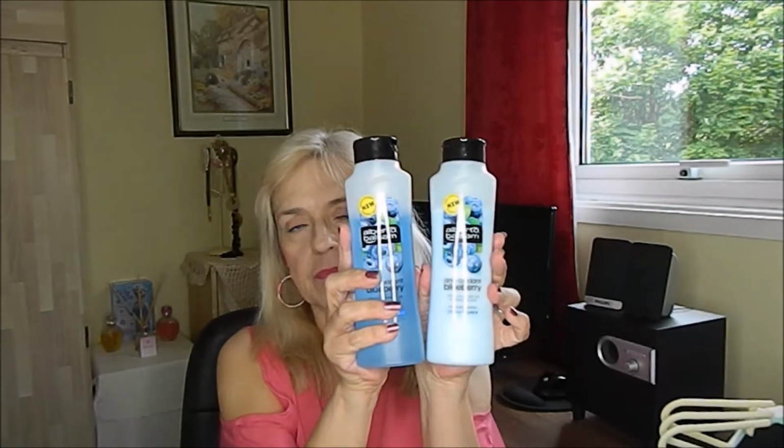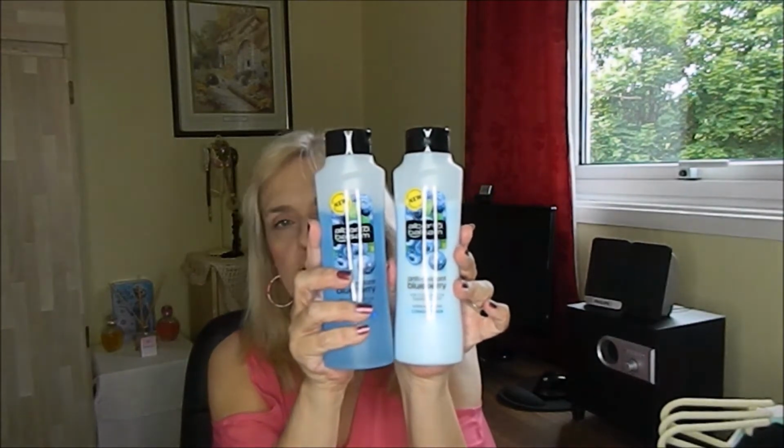It's the Alberto Balsam. It's antioxidant blueberry, and it's for coloured and damaged hair. It's really nice, guys. It's really, really nice. Now, I've told you I don't always like to use heat on my hair. Obviously when you straighten it and you curl it, it looks nice, it looks better, but I don't like to use heat because it's coloured. I don't like to continually use the heat on it.